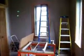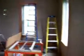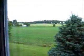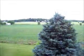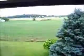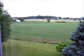Downstairs they're 11'2". Straight line winds took the roof off this house in 2001, 80-mile-an-hour straight line winds. So the whole top of the house, trusses and whatnot, had to be reconstructed. And all new roofing was put on, things like that. So basically the upstairs has been completely rewired, restored, and brought back. Got some nice views from up here.